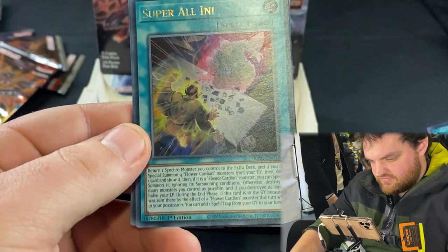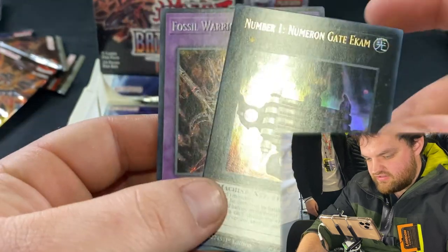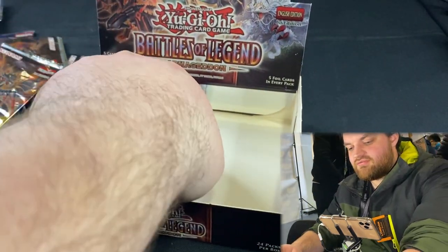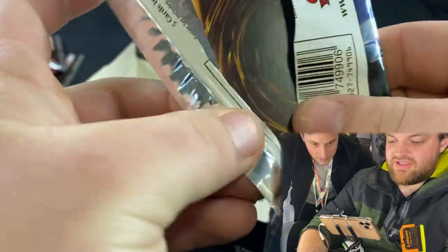Afterglow. Super all in. Oh, skip the guard. New Moon Gate, and then you got the skull bone again. Last pack magic. That's the one. Come on, last pack. This is where you want the 10k to pop out, innit? Yeah. All the Armageddon, man.